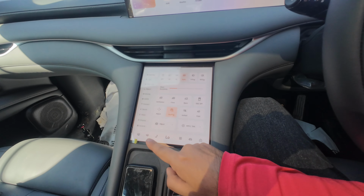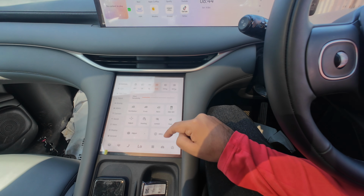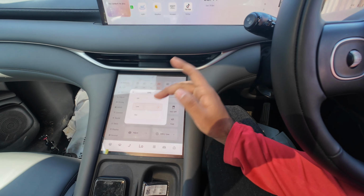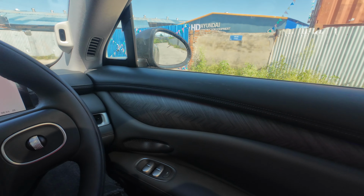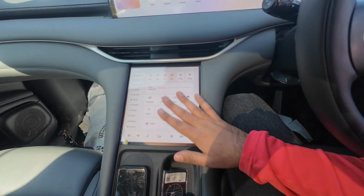And then heating for the mirrors, folding and ERS, your regenerative, like I don't know the full form, but low, standard, and just completely off. So I'm gonna leave it in standard. And then fold and unfold, so folding the mirrors and then opening the mirrors. So that's basically your quick controls.